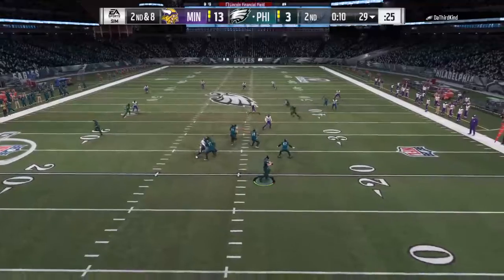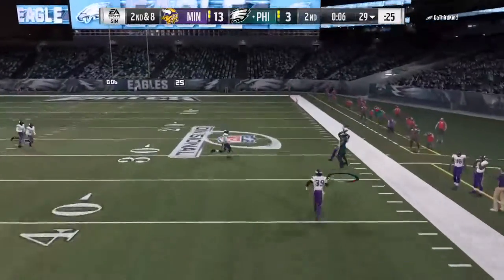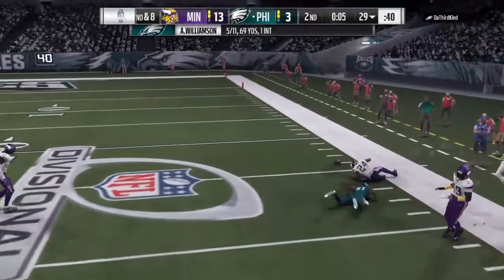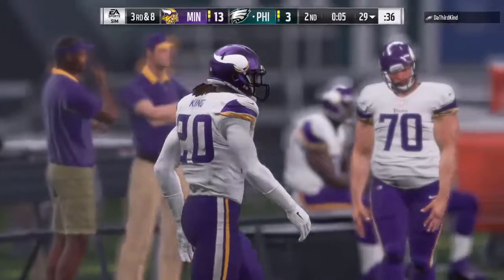Over. Looking to throw on second down. Williamson eluding the pressure right. Now he's going to throw deep right side. And that is incomplete, stopping the clock with 5 seconds to go.